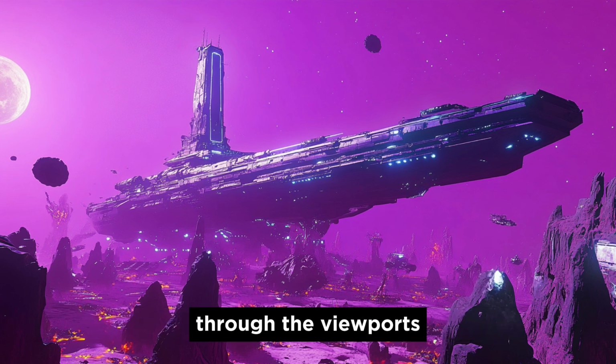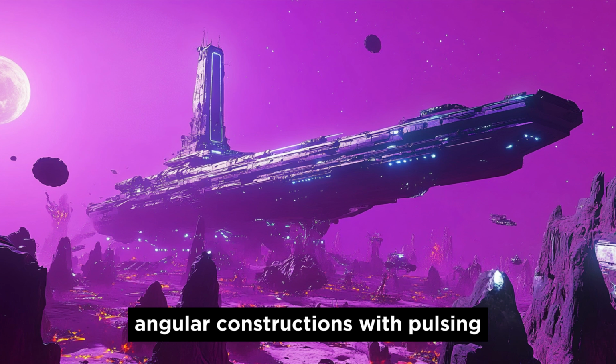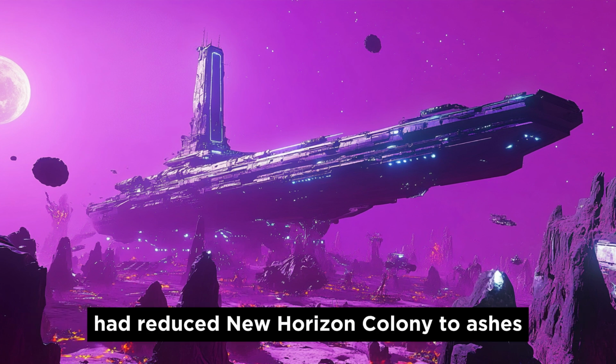Through the viewports, Walker could see the alien vessels, angular constructions with pulsing blue energy conduits running along their hulls. The sight of them stirred something cold in his stomach. Ships like these had reduced New Horizon colony to ashes.